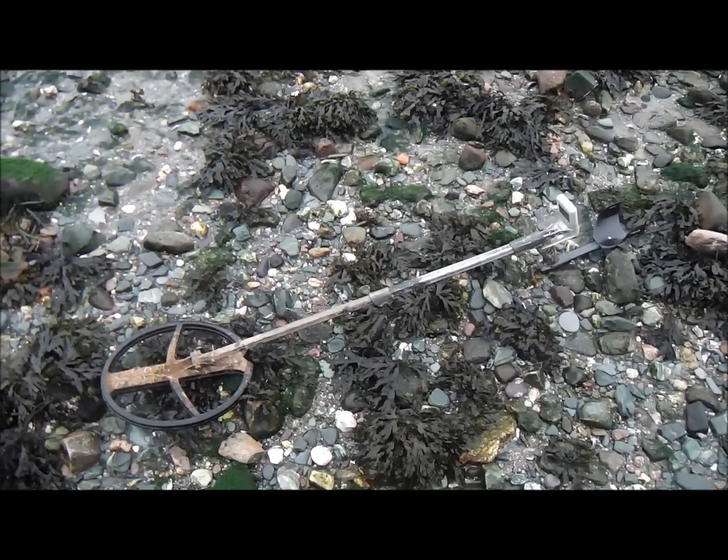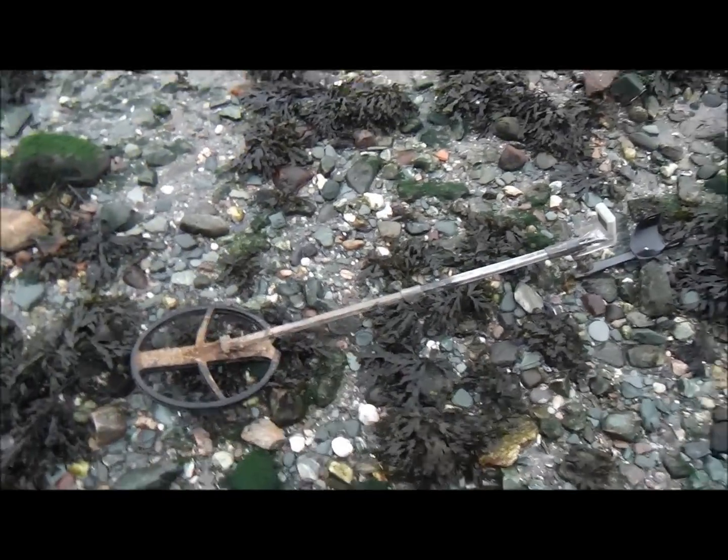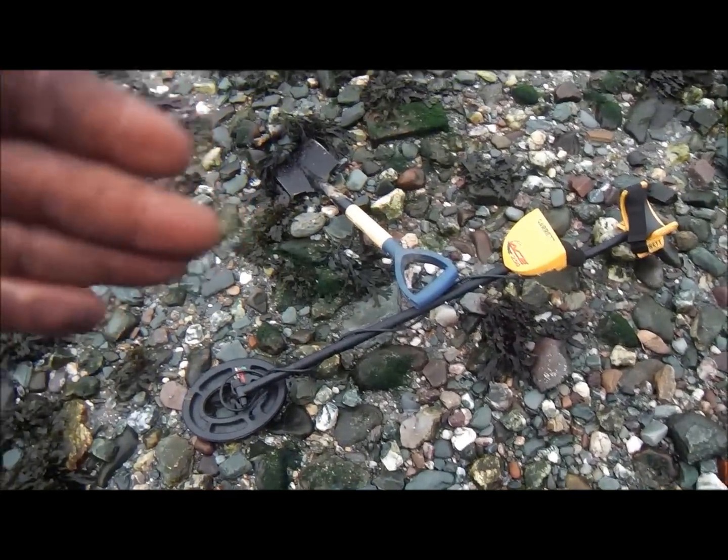I also like a CTX on the beach, another superior machine. Haven't used any other beach machines. I've used a Coinmaster GT. I found loads of stuff on the beach with that as well. It's sort of in the same price comparison as a Garrett Ace 250. That's a little bit cheaper now.